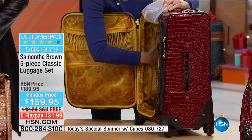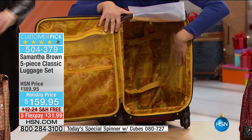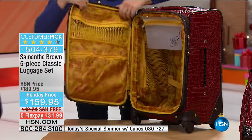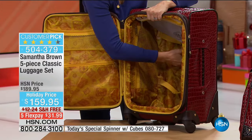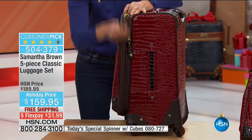More compartments. On either side of the bag, I have two mesh pockets. Love that. I always put my nylons there and little athletic socks. And then we've got luggage straps as well, which keep things down. So that's the inside of the bag. I'm going to zipper this up. Ample room.